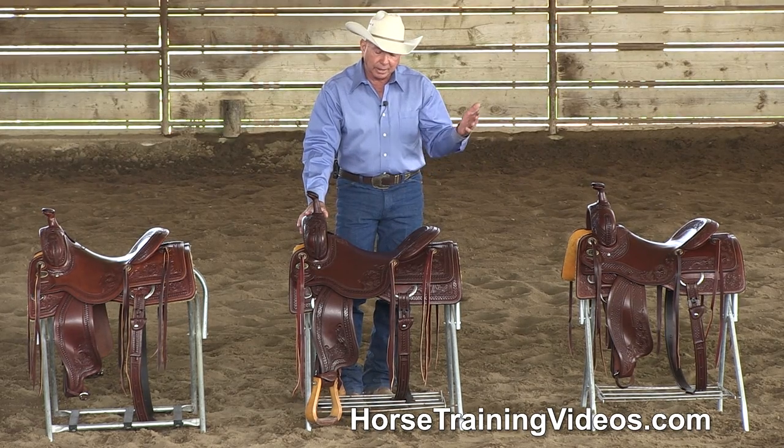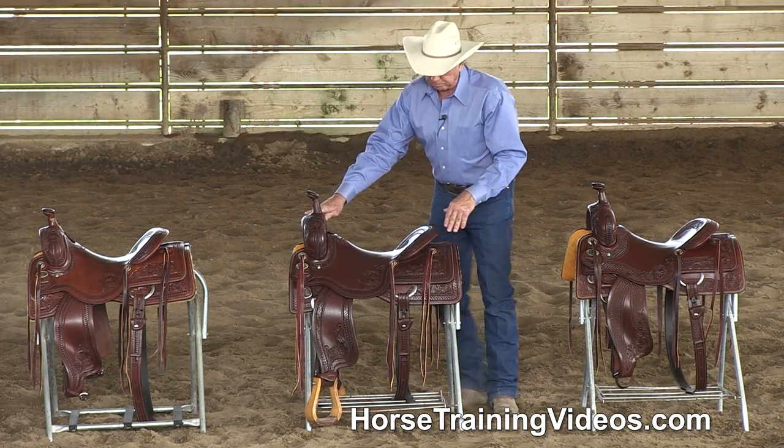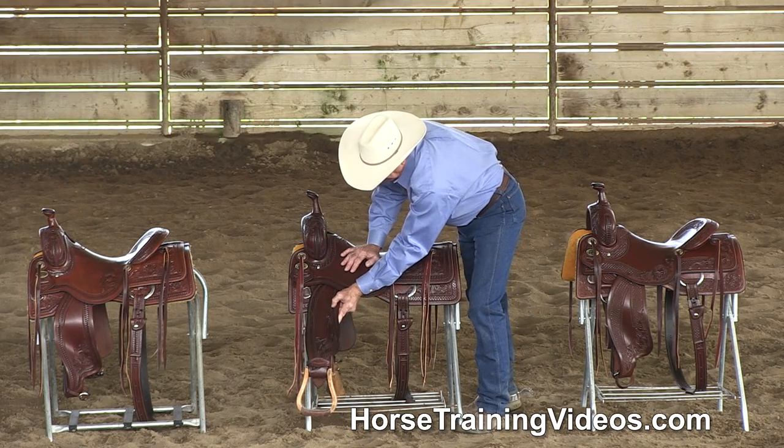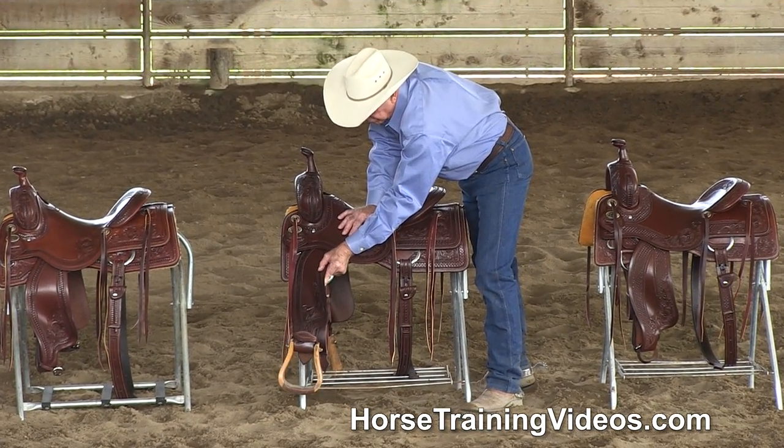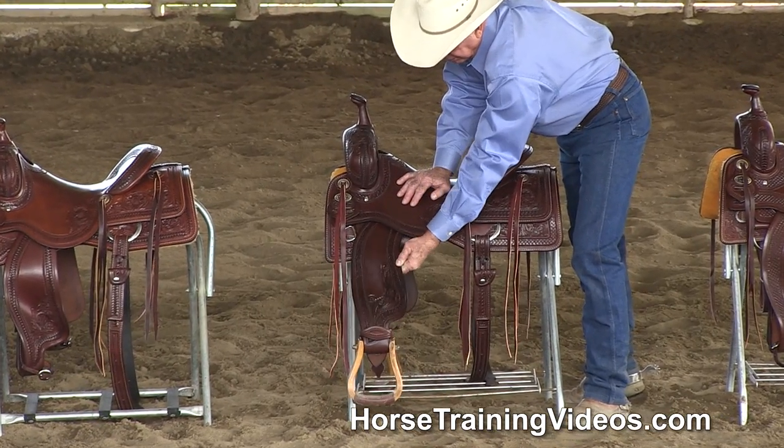Now, the other element that I want to talk about is, I don't know if the camera can come in close, but you notice the leather on this fender is not very thick.